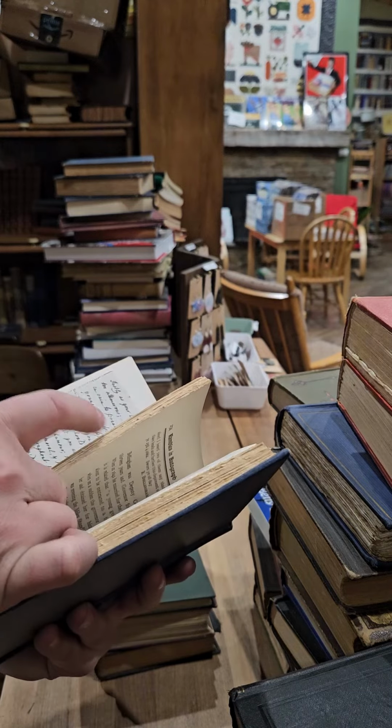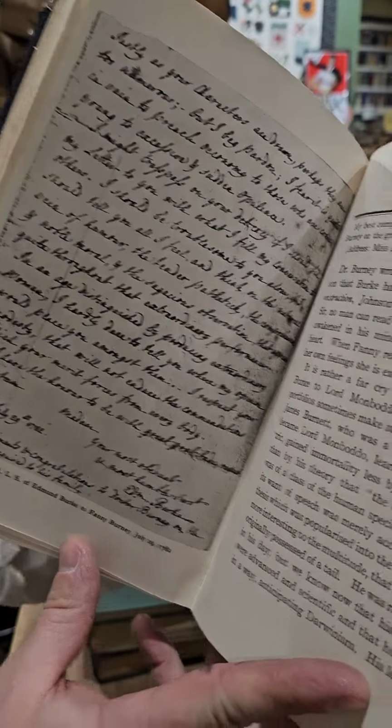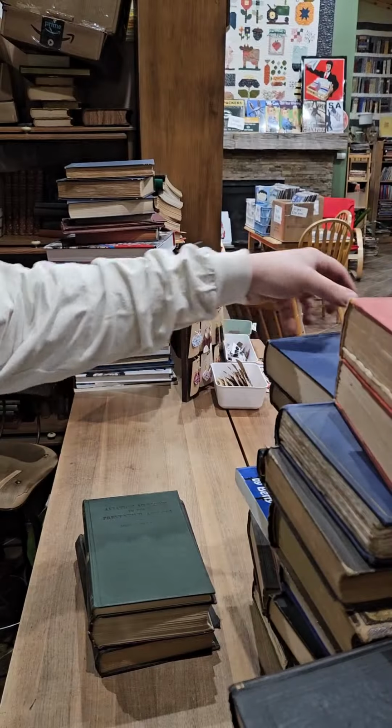See if I can find one more example. There we go. Got writing by Edmund Burke. Again, pretty cool book on handwriting.